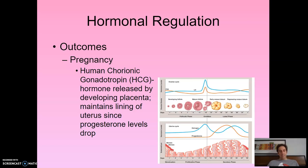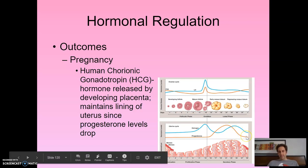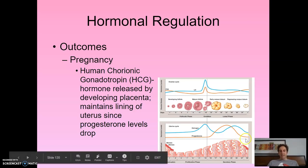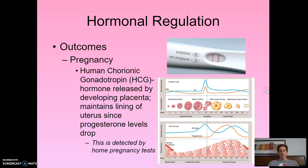The other outcome, though, is pregnancy. And if pregnancy happens, another hormone comes into the mix. It's called human chorionic gonadotropin, or HCG, and this hormone is released by actually the developing placenta, and it maintains the lining of the uterus since progesterone levels are dropping. It's like this little distress call sent out by the developing placenta that says, "Hey, I'm out here," and that maintains this lining of the uterus to prevent menstruation from happening.